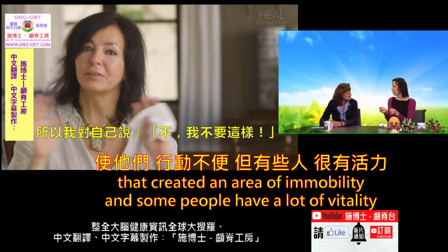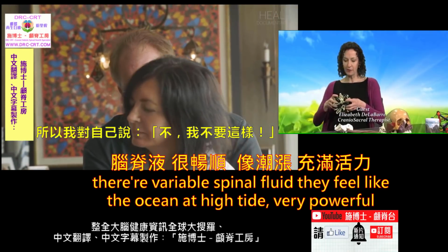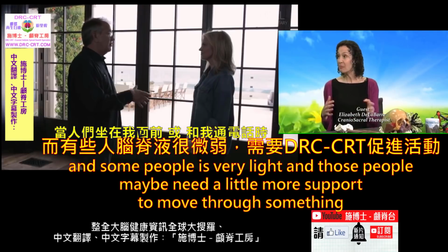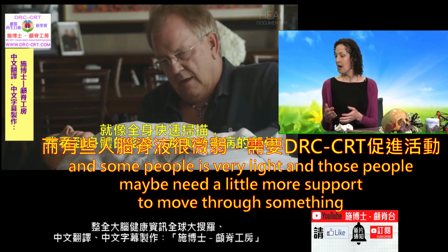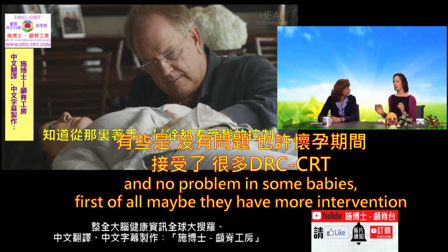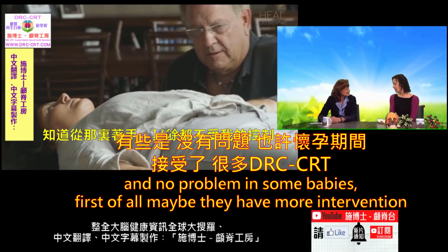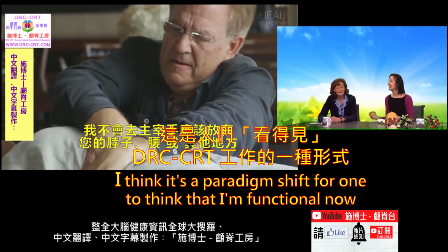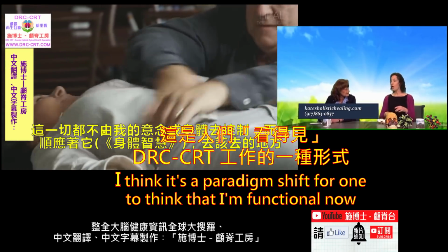that created an area of immobility, and some people have a lot of vitality. Their cerebral spinal fluid, they feel like the ocean at high tide. It's very powerful. And some people it's very light, and those people maybe need a little more support to move through something on their own. Some babies after they're born, their head will expand and reshape, and no problem. And some babies, first of all, maybe they have more intervention, and they really need extra support. It's very, very individual.